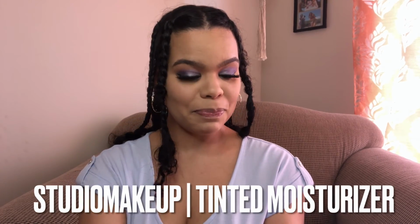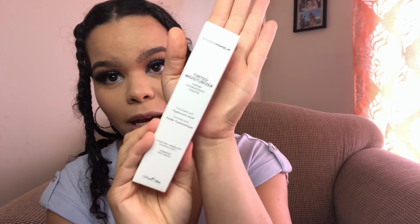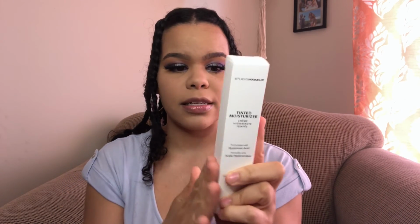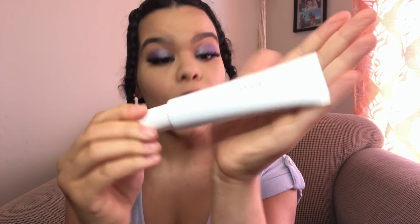This is sophisticated. And the last product in my Boxycharm box, last but not least, is from Studio Makeup. This is the Tinted Moisturizer, formulated with hyaluronic acid, hydrating, firming, and youthful effect. Now this box is smooth. It's very smooth. I like this. Apparently you're supposed to shake this well, and it has their logo all on the inside there. This is the compartment thingy majigger.